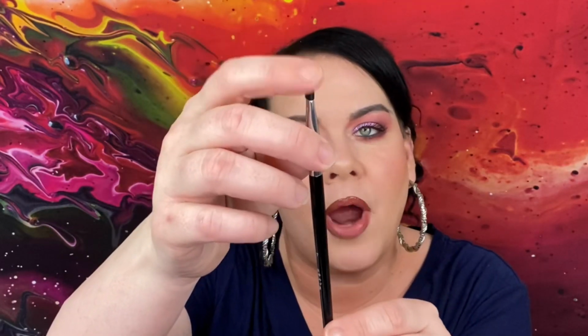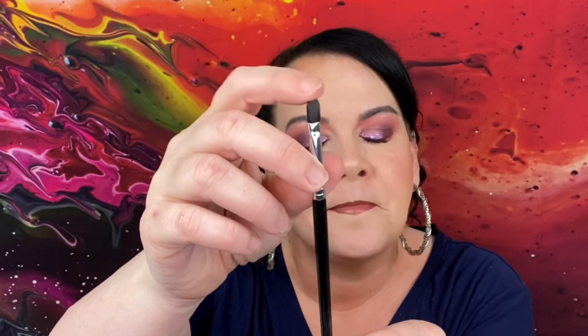It says number 37. You know what I would probably use this for, honestly, is my glitter. I would go in with the glitter glue and then go in and press glitter on here and pack it on. That would be perfect for this. I've never seen anything like it. I don't know if I would pay $18 for this little thing, but I'm glad it's in a subscription box. Like, I'm not knocking it because it's in a subscription box.